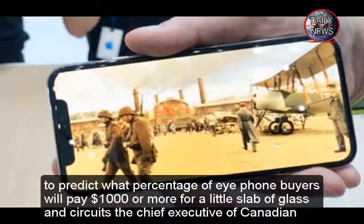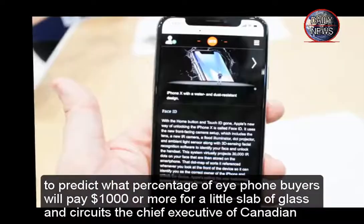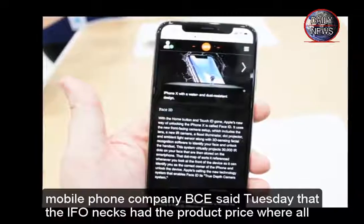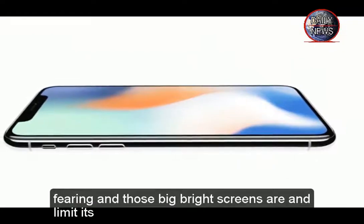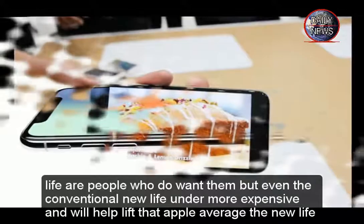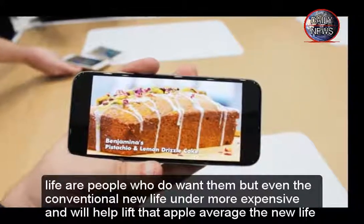Of course, it's tough to predict what percentage of iPhone buyers will pay $1,000 or more for a little slab of glass and circuits. The chief executive of Canadian mobile phone company BCE said Tuesday that the iPhone X had a product price we're all fearing. And those big bright screens are in limited supply for people who do want them. But even the conventional new iPhones are more expensive and will help lift that Apple average.